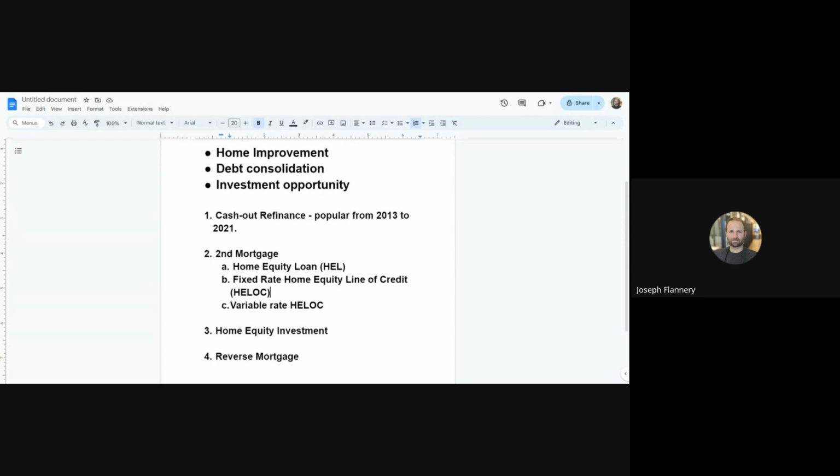A home equity loan is a second mortgage that's just like the first mortgage. It's fully amortizing, it's a fixed rate, and you make the payments on the loan just as you do on your first mortgage. A home equity line of credit is almost like a credit card where you can pay down the balance, let's say down to zero, but the line of credit stays open, and then you can tap into it again. Let's say you have a 250K HELOC and you take 150K to start. Well, you still have 100K left over that you can tap into.